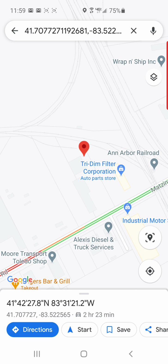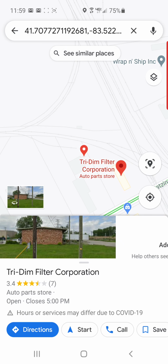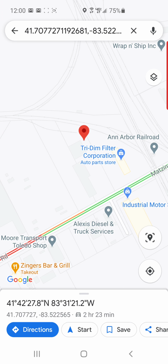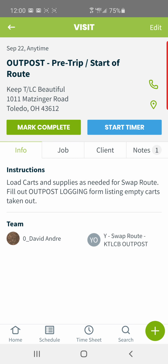The little red pin here that you see in the middle, that is where the carts are located. It's not necessary, but Google does a pretty good job of getting you to where you need to go. I work hard at getting the pins properly placed so that Google can direct you, even when you're driving through a parking lot. But you get there and you still can't see where the carts are.